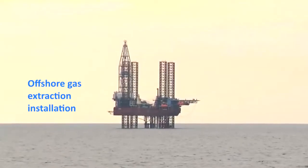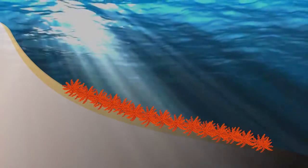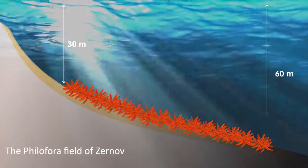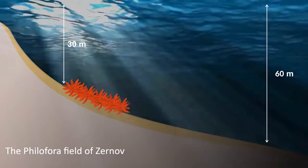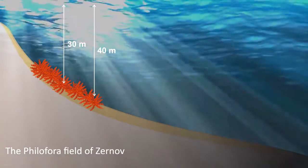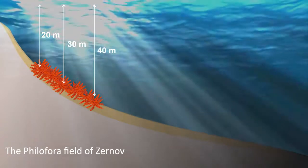Gas extraction projects in the area further hinder restoration of the field. Phyllophora compensates for the lack of sunlight by moving to shallower depths. The original Phyllophora field of Zernova occupied the depths of 30 to 60 meters. Now it has been partially regenerated at the depths of 30 to 40 meters, and its upper reaches are as shallow as 20 meters below the surface.